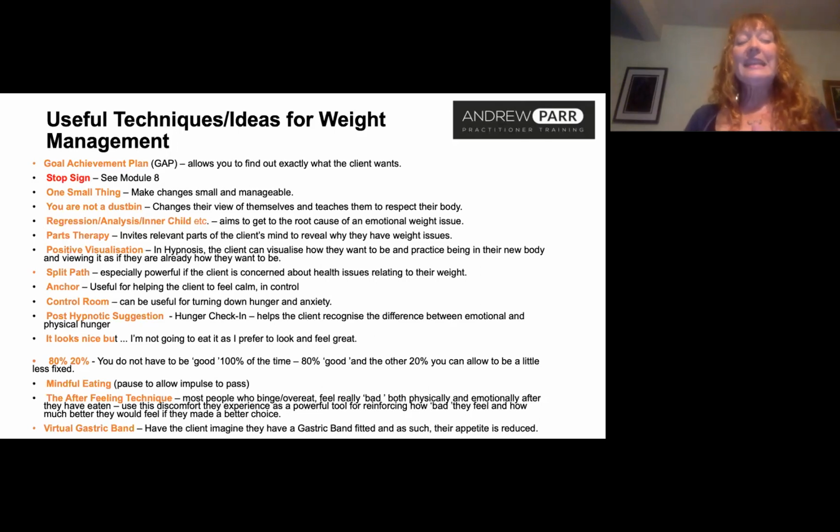The after feeling technique. So people that overeat generally feel bad physically and emotionally afterwards. So reinforcing that feeling again. And then finally, the virtual gastric band, which probably some of you have heard is actually like a franchise. So there is a technique that is sold as a package as the virtual gastric band. But again, you could create a visualization around that, just imagining that they physically can't eat anymore and their appetite's been reduced. So there's lots and lots of different techniques that you can use around either weight loss or just weight management.